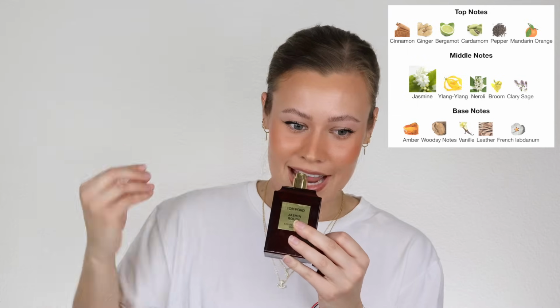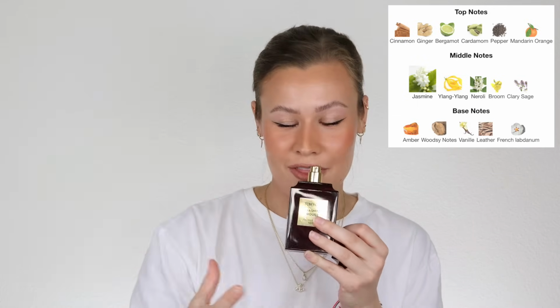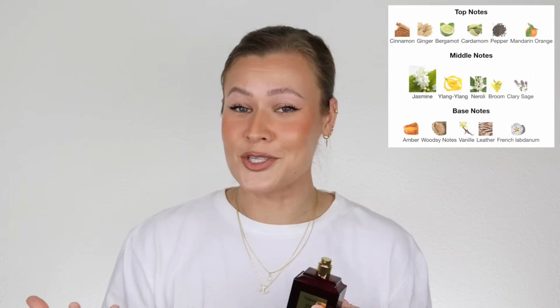But then Dear Rodrigo, the perfumer for this fragrance, just added in all these soft notes, bringing it together, creating the magic of Jasmin Rouge. So also supporting, you have cardamom, neroli, sage, amber, leather, making this special. And although this is very clean and fresh, there is a little bit of this warmth and richness and depth to it from those base notes.